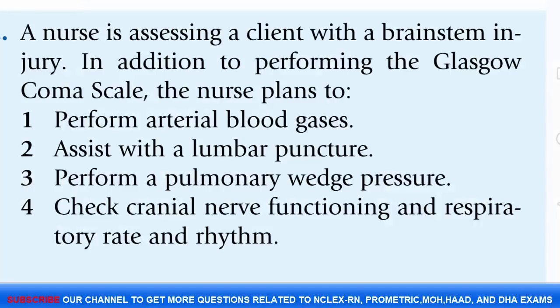11. A nurse is assessing a client with a brainstem injury. In addition to performing the Glasgow Coma Scale, the nurse plans to 1. Perform arterial blood gases. 2. Assist with a lumbar puncture. 3. Perform a pulmonary wedge pressure. 4. Check cranial nerve functioning and respiratory rate and rhythm.